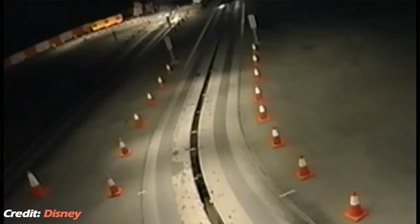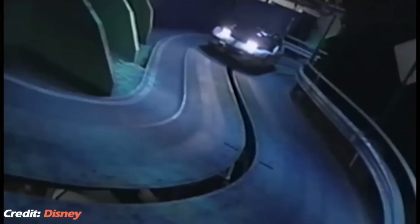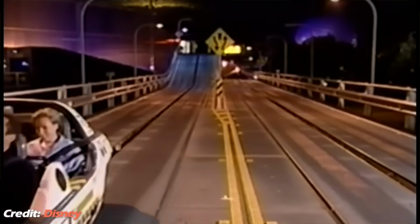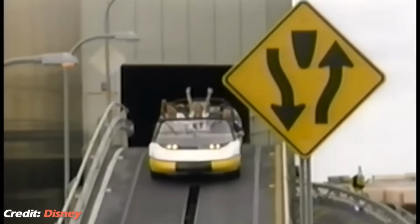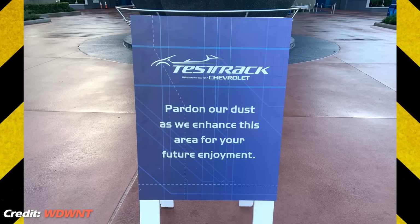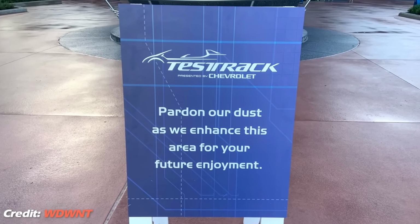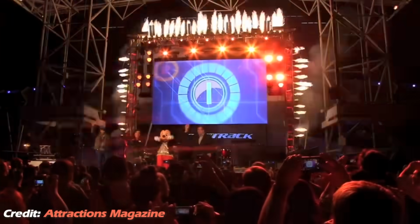Each of these cars holds 6 people, and as we said before, it sent them through the gamut of tests seen at a vehicle testing facility. Hot and cold rooms, brakes, and of course, speed. Visitors zoom out of the building at 65 miles per hour, making it the fastest ride Disney had created to date. After a while, Disney knew they had to upgrade the ride, so Test Track was closed down on April 15, 2012 for refurbishment. It reopened in December as a completely unrecognizable ride.